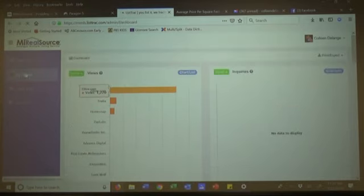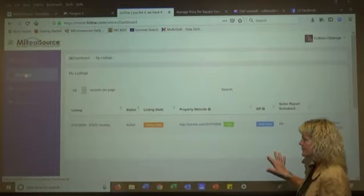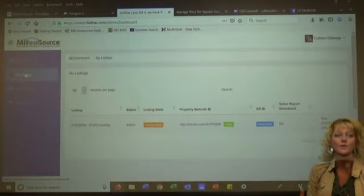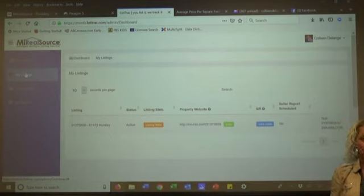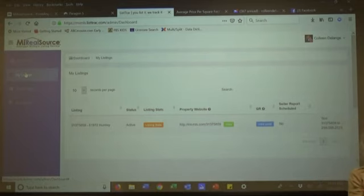How it works is as soon as you put a listing into the MLS, it automatically goes into this section and it creates a single property website for you. There's nothing you have to do. Within about 15 to 20 minutes, you'll get an email that says, hey, your single property website is ready to share. Would you like to share it? Basically, this is kind of what it looks like.